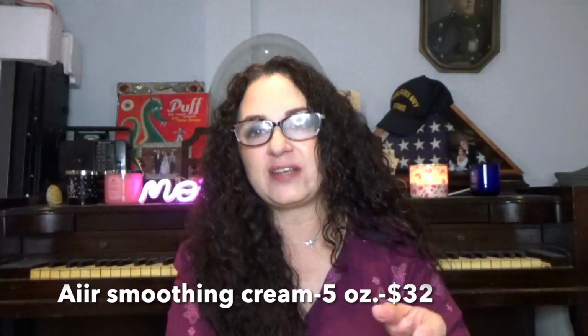Never heard of the brand. I discovered it in a box. This is the smoothing cream from Air. I liked this product because you could use it on either wet or dry hair. Again, I need a lot of it because of my hair, not the product's fault. I would have to sit there and do literally section by section by section.